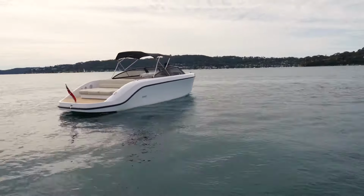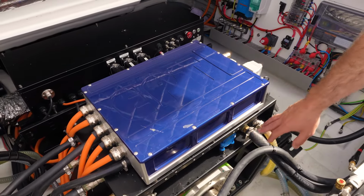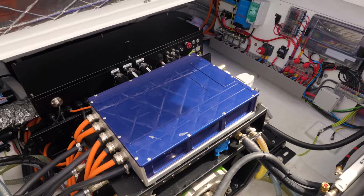So just looking in this electric engine bay, it's very unique. It's not something we've seen in this market too much. But what we essentially have is the e-drive motor just below me here. Back there in the black boxes, you have the 170.5 kilowatt lithium bank that propels this boat up to about 30 knots.